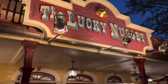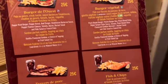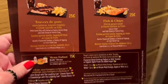All right, let's go see what they've got here for dinner. So we're gonna order some food. They got burgers, looks like, maybe some ribs, fish and chips. This is kind of like Golden Horseshoe. That's kind of the vibes I'm getting here.